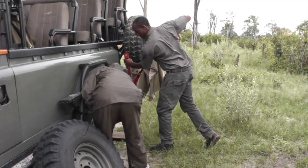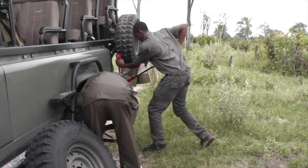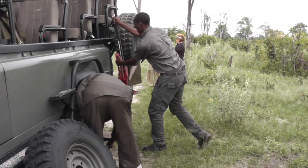We get a call that our sister vehicle has a flat tire and they're in a completely different direction. So we have to leave the leopard.